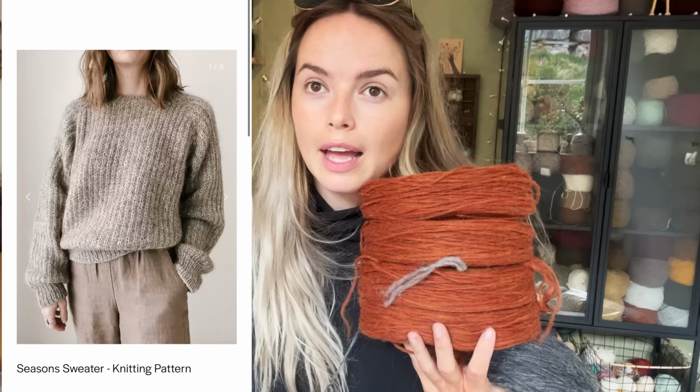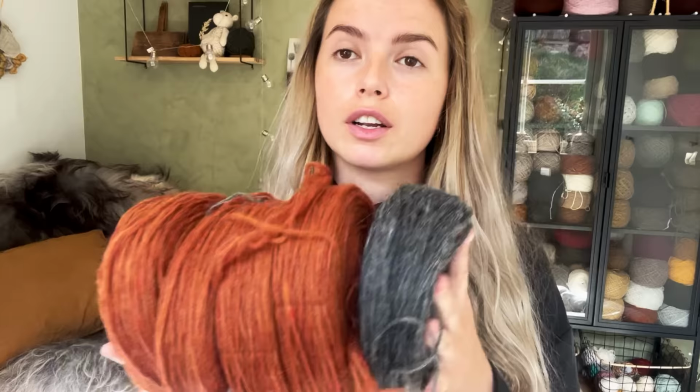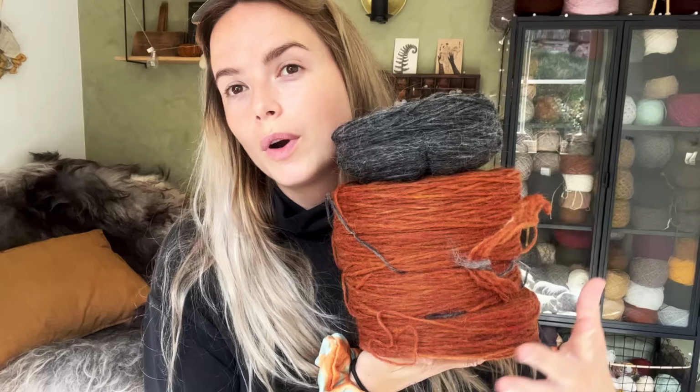Or maybe the season sweater by Ozetta. That one uses 400 grams, and I think I could use this. That is a really, really pretty sweater. That might be a good option for the green as well. We'll see, we'll see. But yeah, I have 400 of this, and he also bought it with one cake of the dark gray. I think the lady in the store helped him out, thinking it would be used for color work, but I don't know.